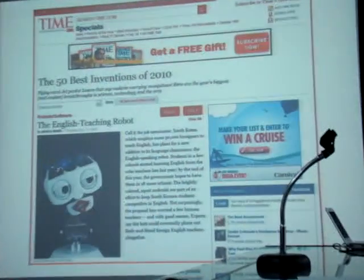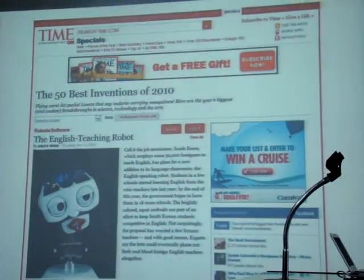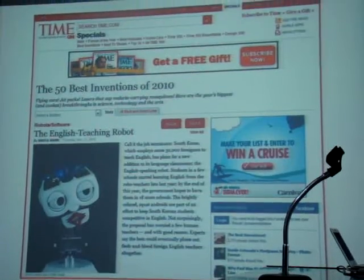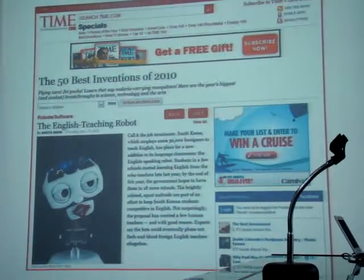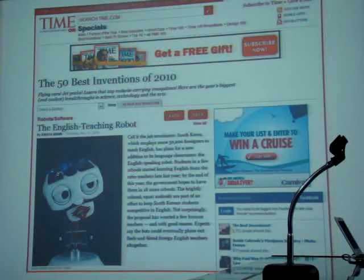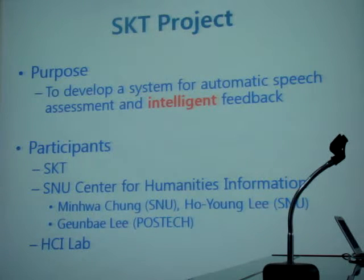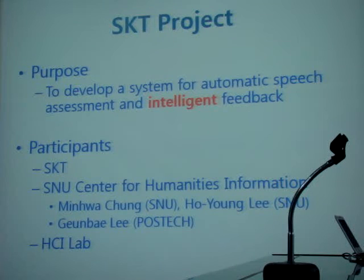It was selected as one of the 50 best inventions of 2010 by Time. So I'm very proud to be one of the developers of the English teaching robots. And I'm working with SK Telecom, which is a major mobile phone company in Korea. The purpose of this project is to develop a system for automatic speech assessment and intelligent feedback.